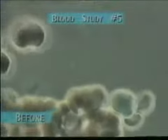This blood study is of a 54-year-old female. You can see the free radical damage and the rouleau or coin-like stacking of the red blood cells which inhibit the flow of oxygen to the tissues of the body. She complains of frequent energy lulls at various times during the day.